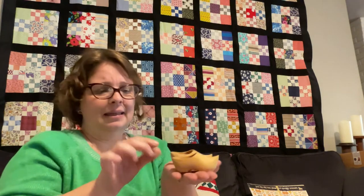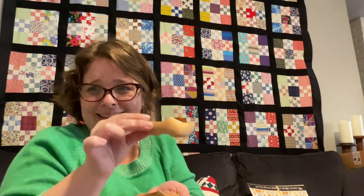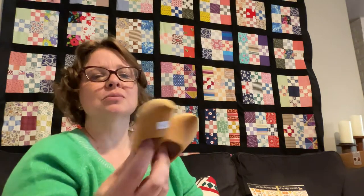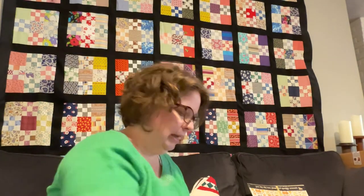Look how tiny they are. Look how little. They're so cute, and I paid $1 for these, and if nothing else, they can be made into Christmas ornaments. Oh, and then also in the miniature area, I found this miniature rolling pin, which I couldn't live without for 50 cents. So I got that as well.